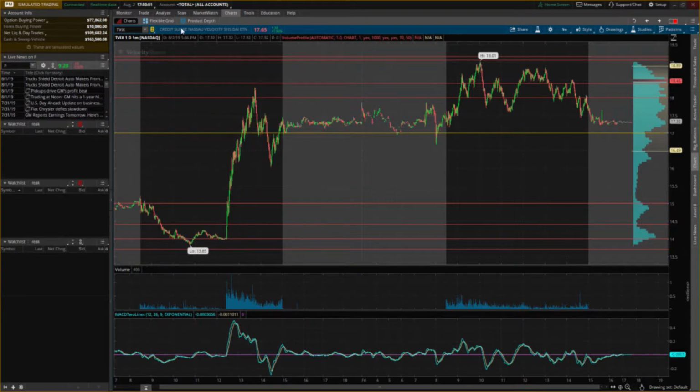So TVIX isn't meant to be held for long periods, which is why it's typically unsuitable as a hedge, because you want to hold a hedge and be able to hold it without it losing all its value. And if you're holding a depreciating asset, it can screw you over more than it can help you sometimes.